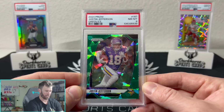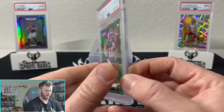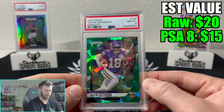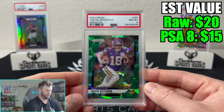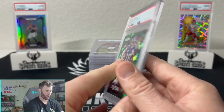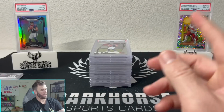As you can see, Justin Jefferson got a Near Mint 8 on this green ice. That is not going to cut it. A raw for this would sell around $20. This is probably in a PSA 8 worth $15, $10, depending on who wants it. So not a great start there.